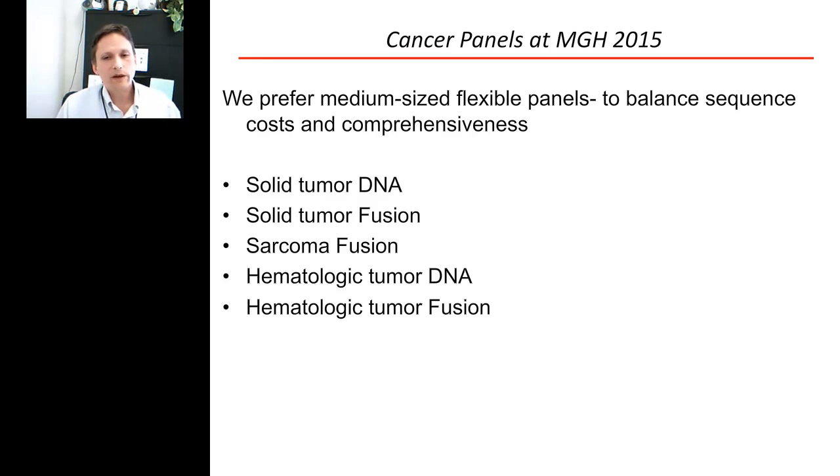And by separating them out into different panels, you accomplish a few things. There are fewer genes per panel, and you can run more samples per run, per HiSeq or MiSeq or PGM, whatever you're using, and obviously keep costs at a minimum. So to us, this balances those two things of cost and comprehensiveness.